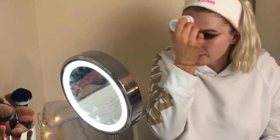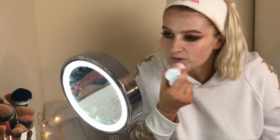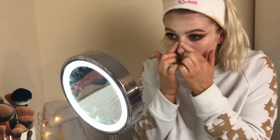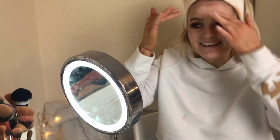So I just pop it on my forehead, on my cheeks here, and right in the middle, on the crease of my chin, because that's where I have the most of my pores. Do please excuse the state of my skin. After I go drinking, it hates me. This is all from Saturday night. Honestly, my skin hates me for drinking, which is kind of funny.